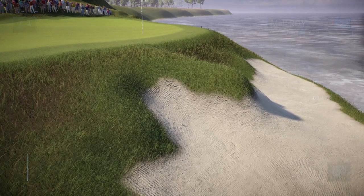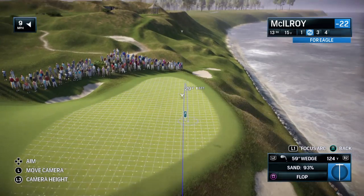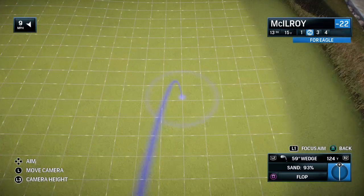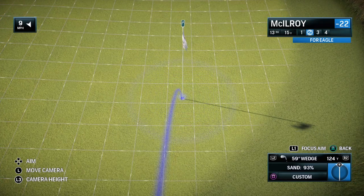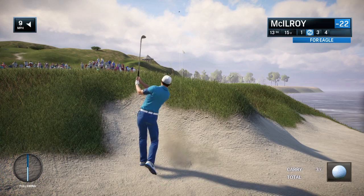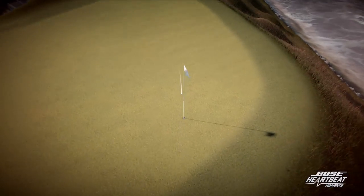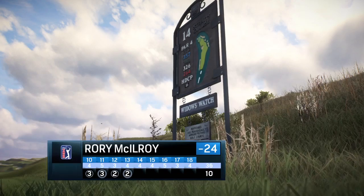Not quite what he was hoping for. The tee shot in the bunker. In the greenside bunker, Frank, little bit of a problem. Wow, what a shot. What are the chances of making it from there?